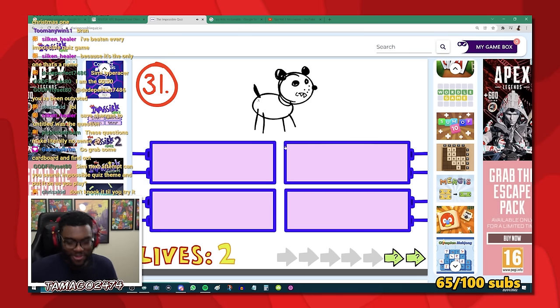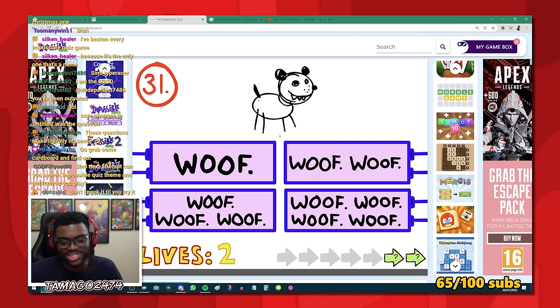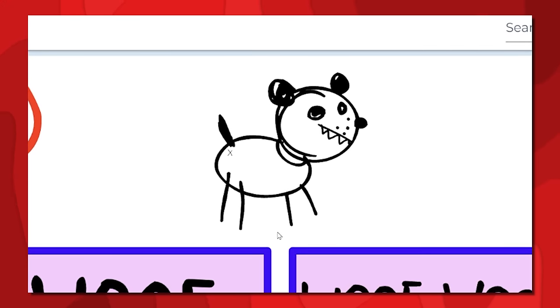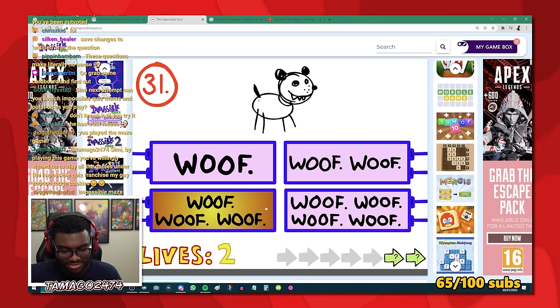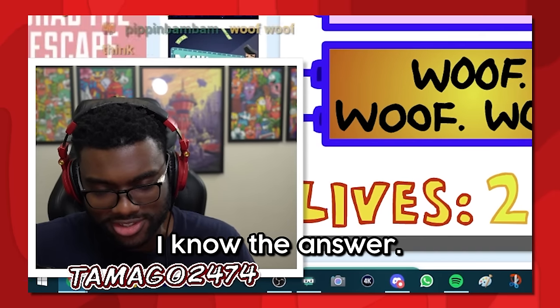Task 31. Woof, woof, woof, woof, woof, woof, or woof, woof, woof, woof. Unfortunately for me, in my celebration of completing the last task, I missed a crucial clue. Did you catch it? The dog barked 3 times and I had no idea, which leads to another important lesson from the impossible quiz. Always be ready. With no clue what it wanted from me, I channeled Reese's advice. Deep down, I know the answer.